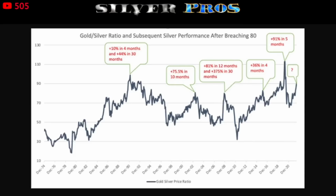Just since January 2000, it's happened four times. I know. Basically, the higher the ratio is, the more undervalued silver is. And so with it being over 80, I don't even need to look at the price of the individual silver piece or the gold piece. I just look at the ratio. It's over 80. Boom. Go silver. It's as simple as that.